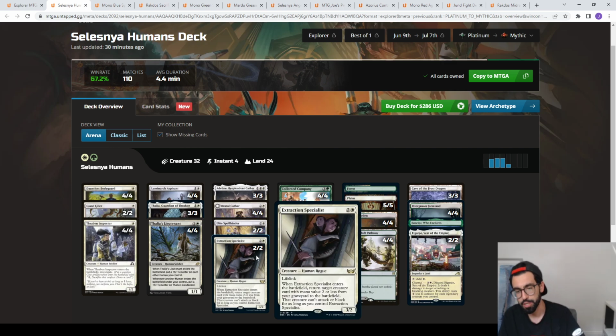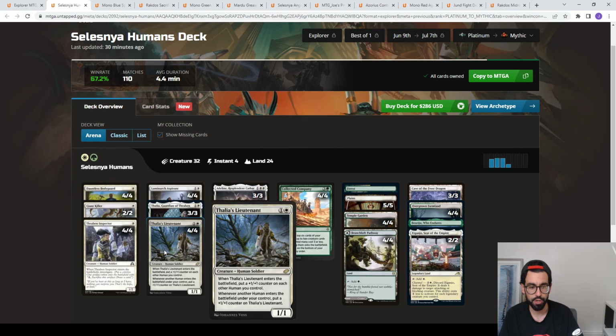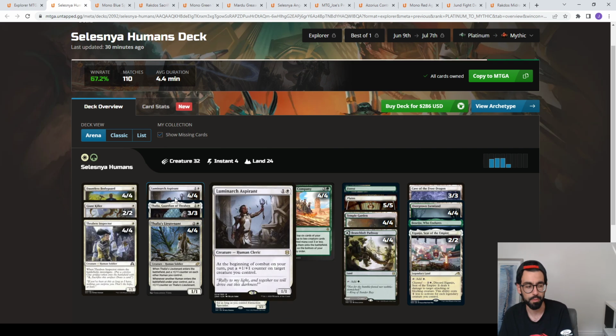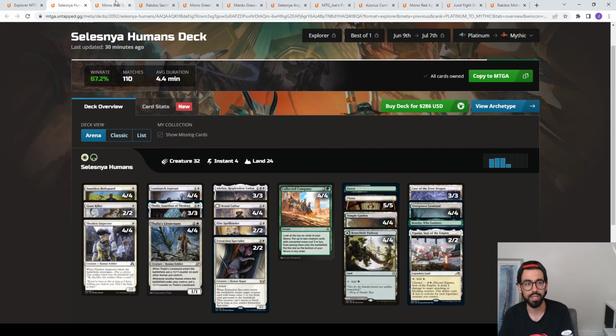And then Extraction Specialist works really nice with your enter-the-battlefield style effects. Protection. Thraben Inspector to get more card draw. Thalia's Lieutenant to get more buffs. Luminarch, even though it can't attack, can still buff your team. So a cool card in that regard. Also, Lifelink could help you in races if you're building it up big with counters. So that is Selesnya Humans.